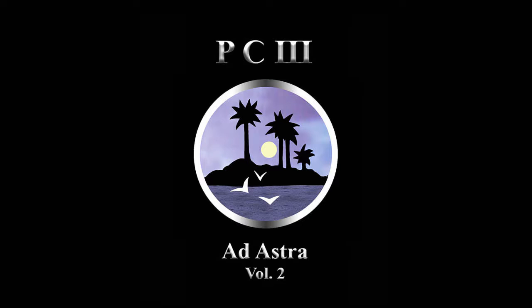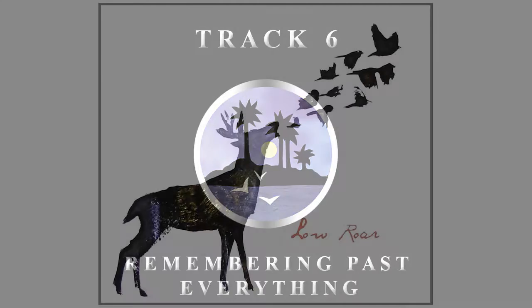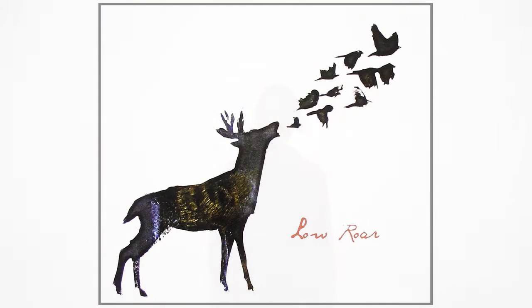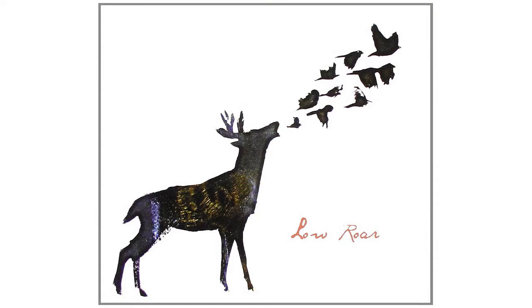Then from there you go to the final track of the CD. It's a song called Remembering Past Everything. There was a period of time back in, I want to say, early 2015. There was a group that I heard called Low Roar. They released an album, and this album was so good. It was so well done. Very stark vocals and music, very moody, and something that I connected with immediately as soon as I heard it. And I decided I wanted to do something similar, that same vibe, that same kind of feeling that I got from that album.